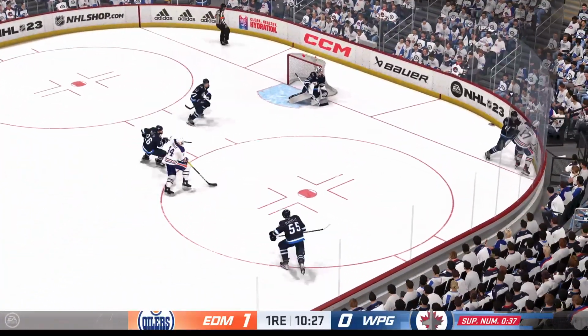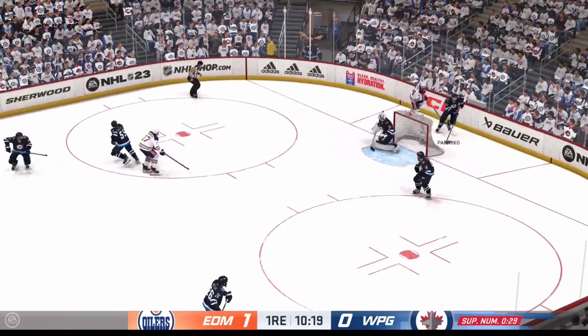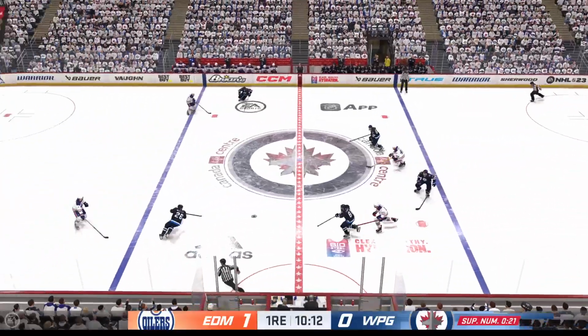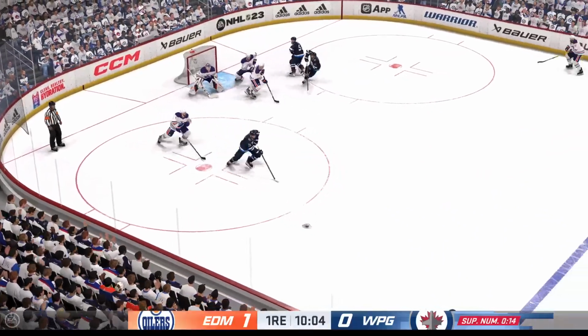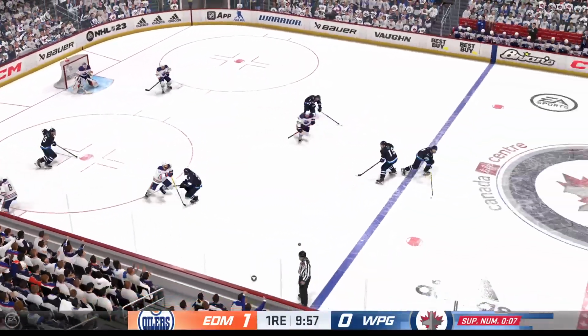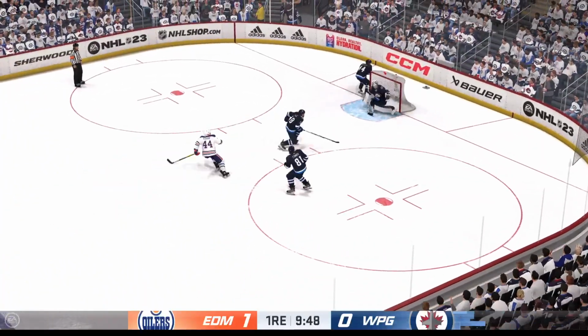Winnipeg's got a hold of it against the wall. The Jets get a hold of the puck in their own end. One last rush here on this power play. And now they look to make something happen from the neutral zone. Great poke check on the reach. Kind of lost control for a second there, but regains possession. CeCe's time is almost done.